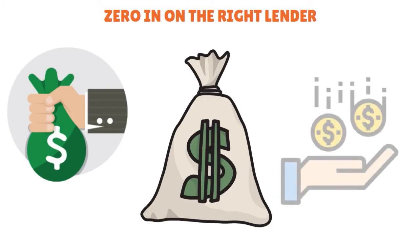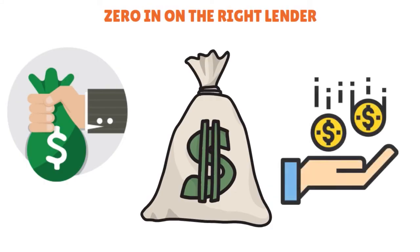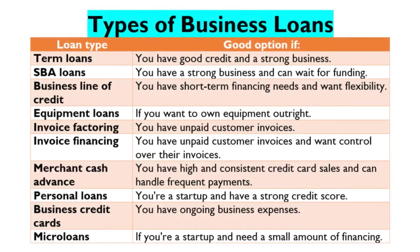So you first need to understand the different types of business loans. I'm showing you right now on the screen here. You can see the types of business loans. So you have term loans, you have SBA loans. Term loans, you got to have good credit and a strong business. SBA loans, you have a strong business and can wait for funding. Business line of credit, you have short-term financing needs and you want flexibility. Equipment loans, if you want to own equipment outright. Invoice factoring, so you have unpaid customer invoices. In this case, you can't do invoice factoring or invoice financing because you have no sales.